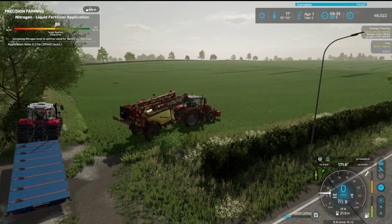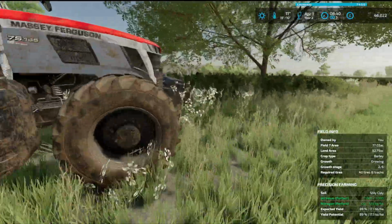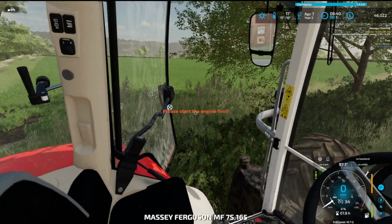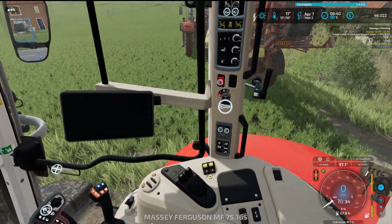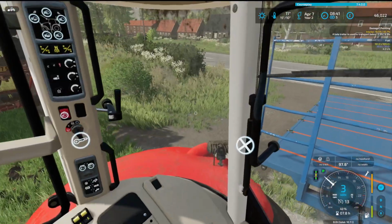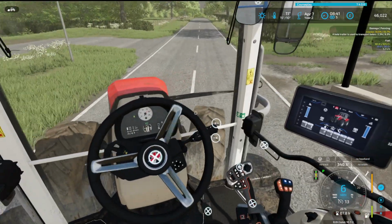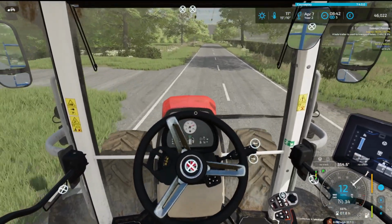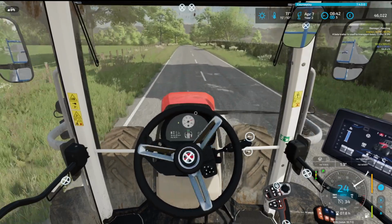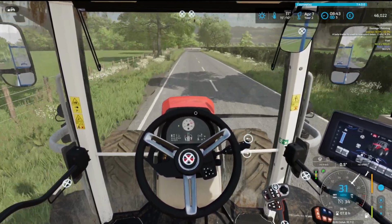Yeah, we will pop over to buy some more liquid fertilizer. Yeah, we will see you when we get back here and back into spraying the fertilizer on the crops.